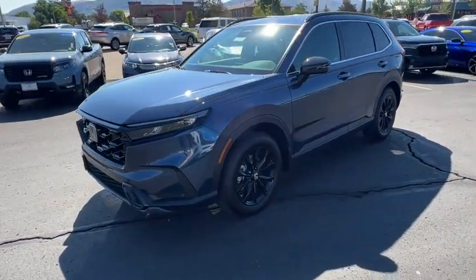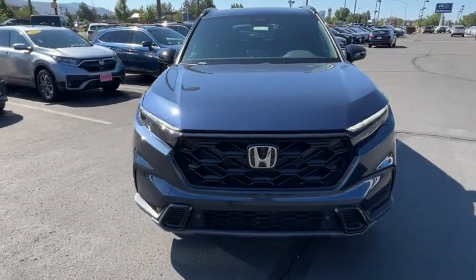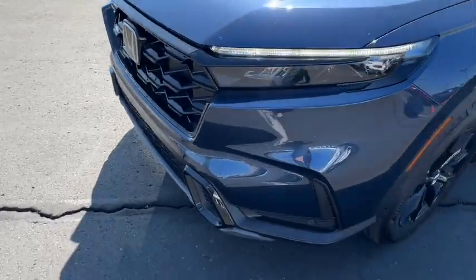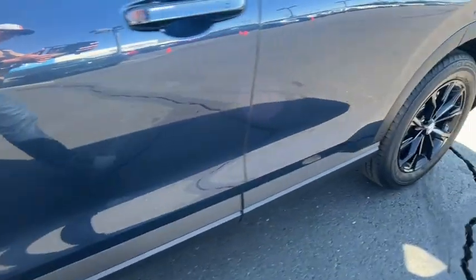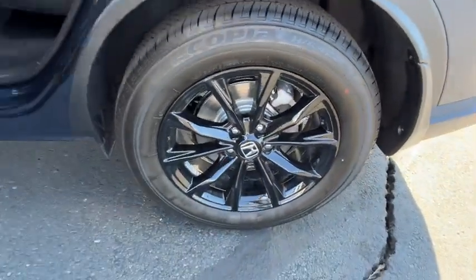journey. These are just some of the great options this vehicle comes with: pre-collision system, intelligent auto on-off high beams, lane departure warning, all-wheel drive, moonroof, keyless entry, power liftgate, lane keeping assist, remote engine start, adaptive cruise control.